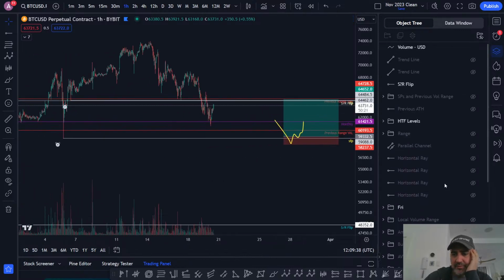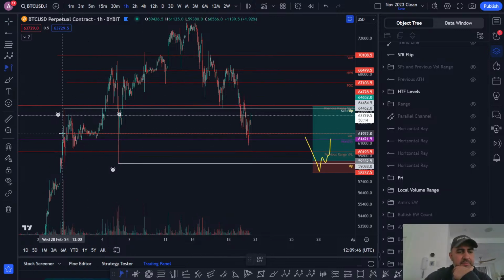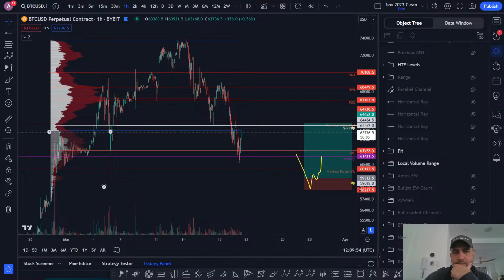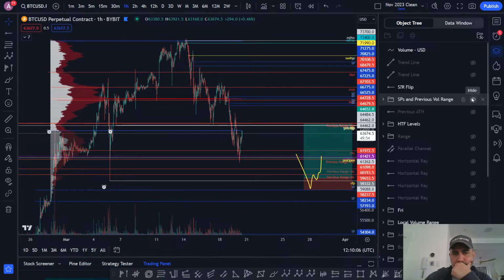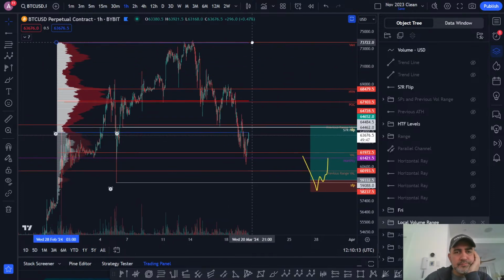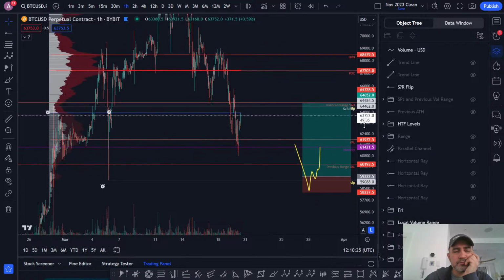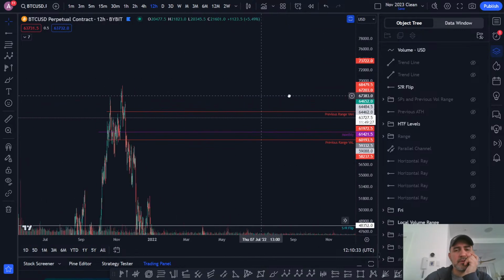So we have this previous volume level. Let me just see if there's any changes to that. Got this previous range. Where is that going? Let me have a look at that. Let's go into there.